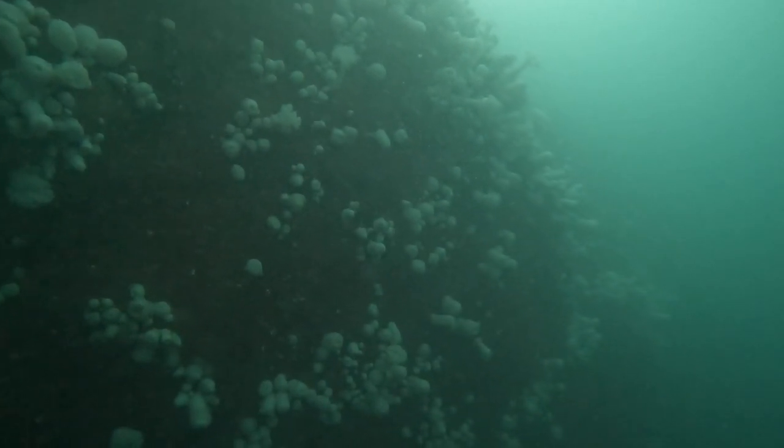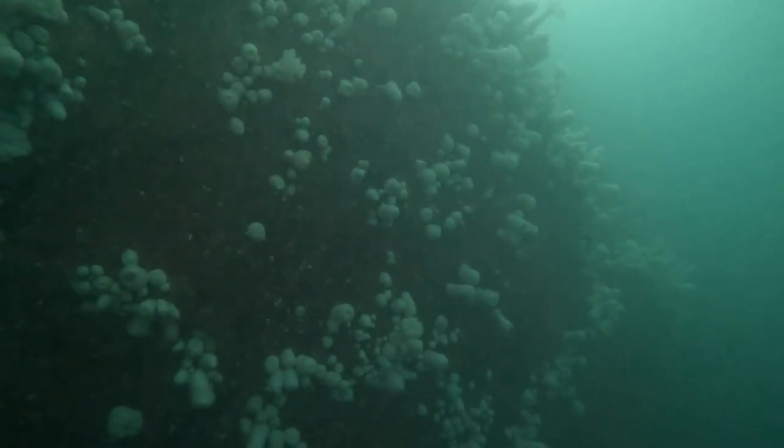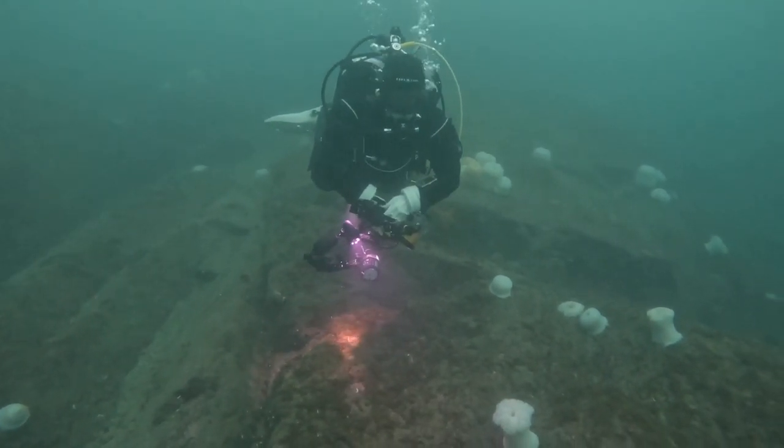We saw a wall of beautiful plume anemones, and there was even a little drift towards the end. What a chill dive.